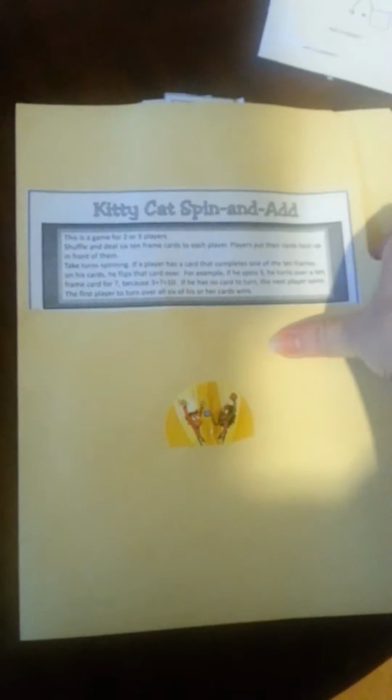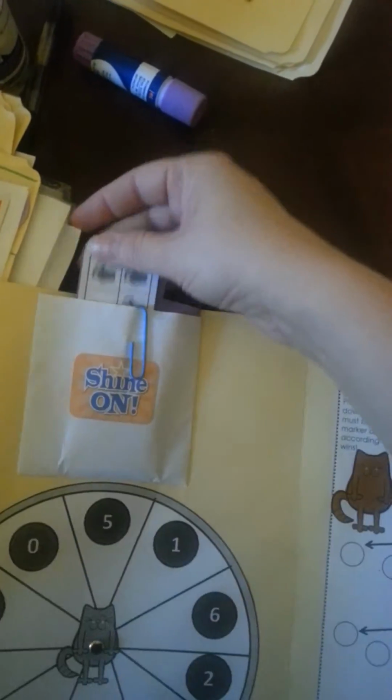And he has a few games to play. So he has Kitty Cat Spin and Add. So we'll be playing this together. And basically he just reads these and says how many more he needs to make 10.